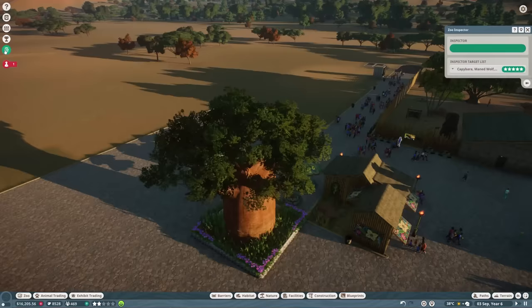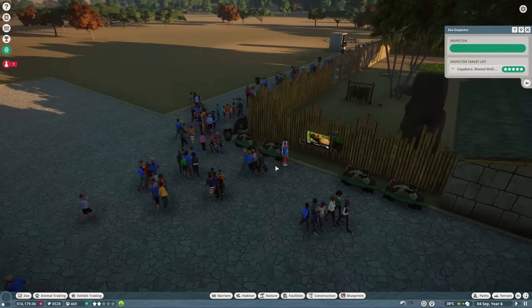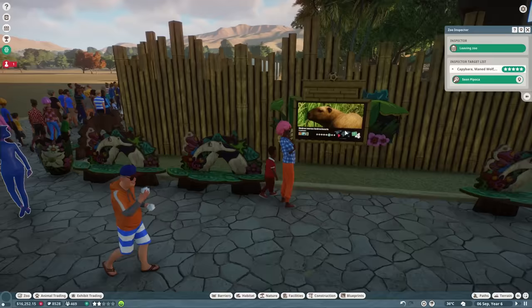That's what we want. We've also got the inspector in our zoo. They're having a look at our habitat. Oh, they're leaving now. Well, hopefully they enjoyed reading about them and they did learn about them.